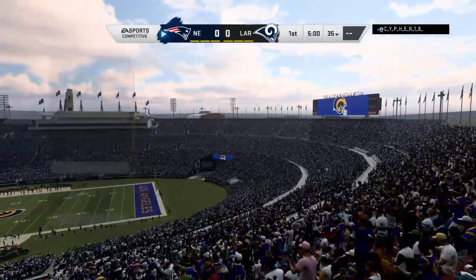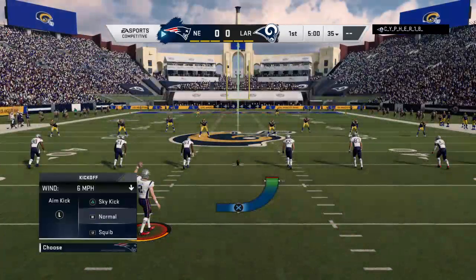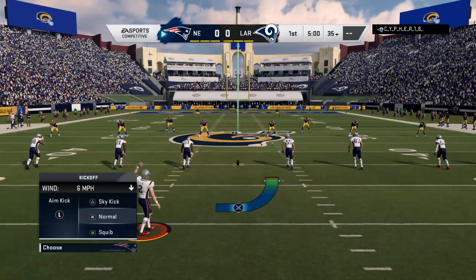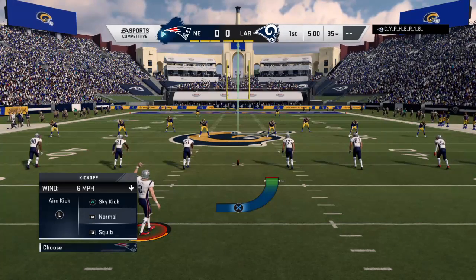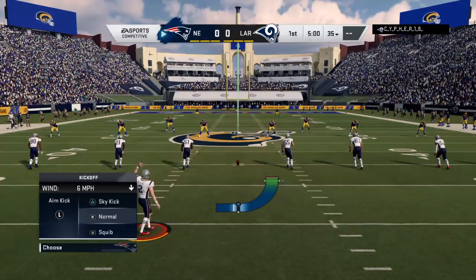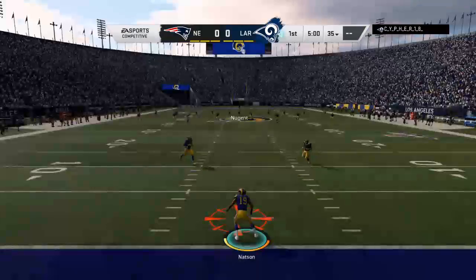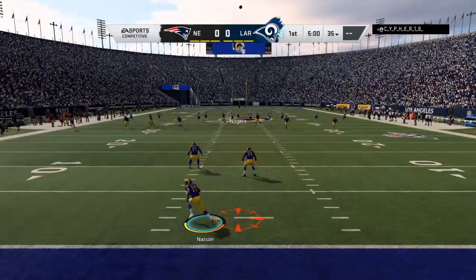Watch the Rams do battle with Tom Brady and the New England Patriots. There's Mike Nugent now to put this one in the air, and we are underway here in Los Angeles.